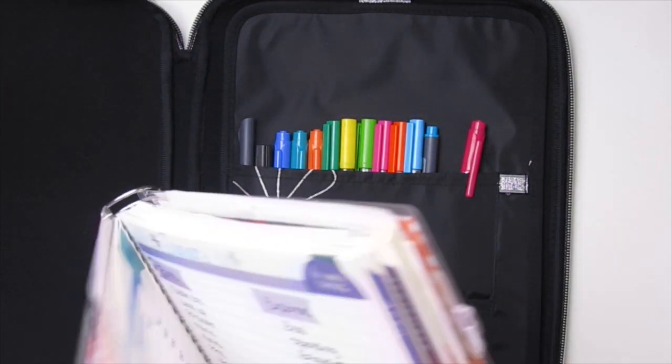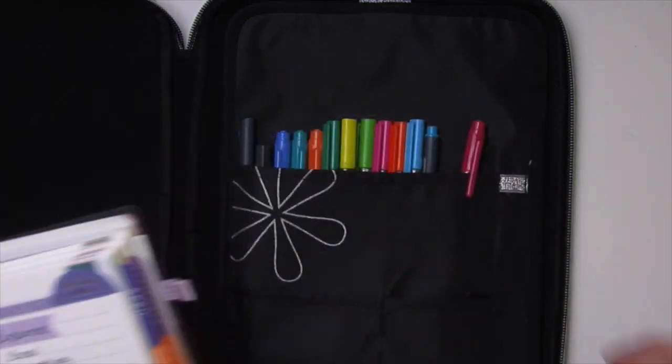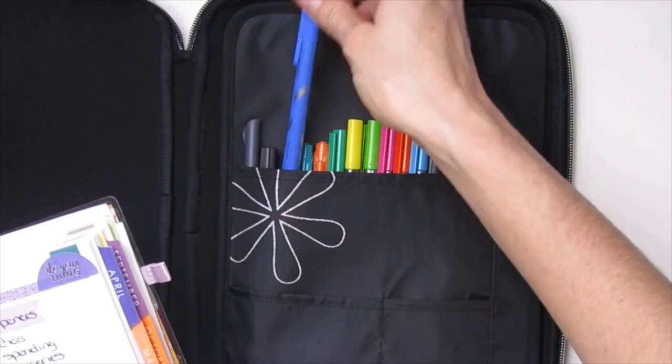Now, remember what color I decided to go with. Oh, purple. I'll use this guy. Okay.